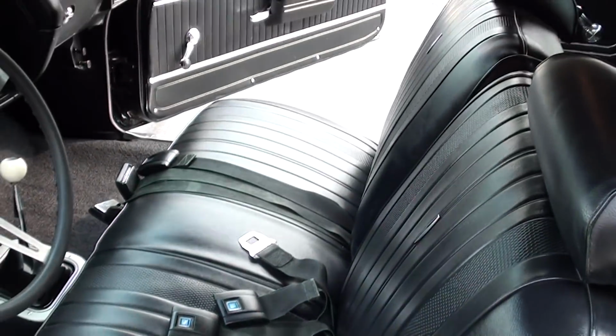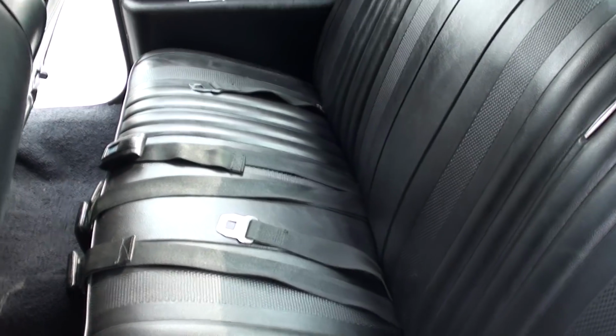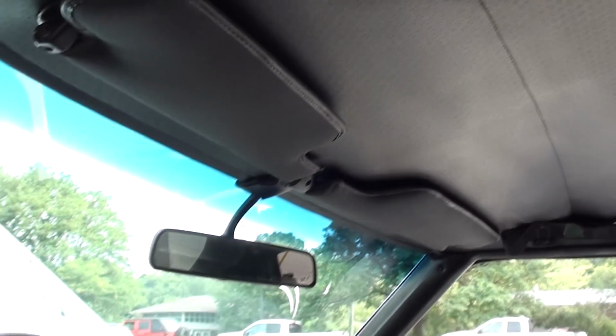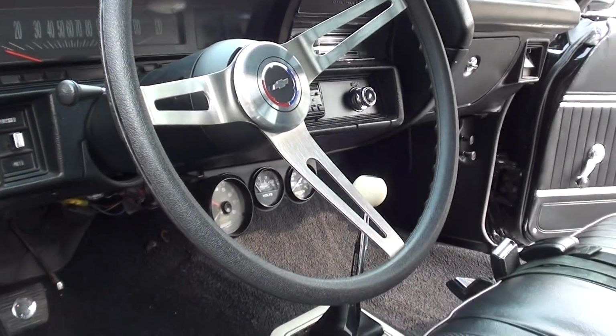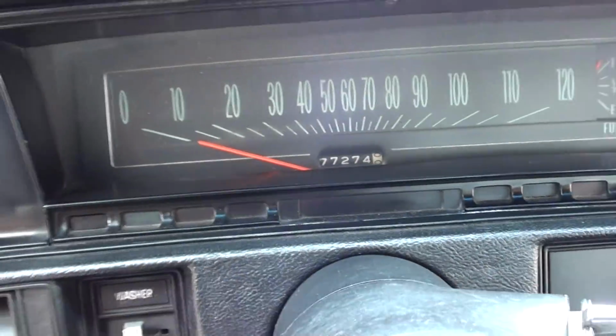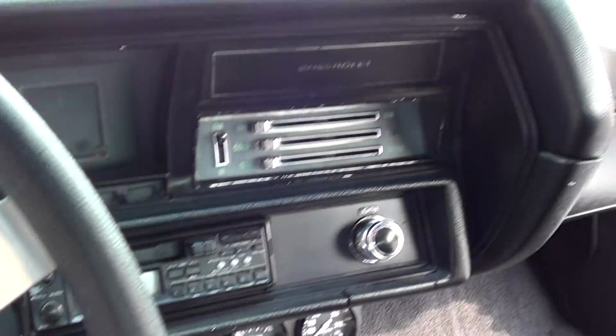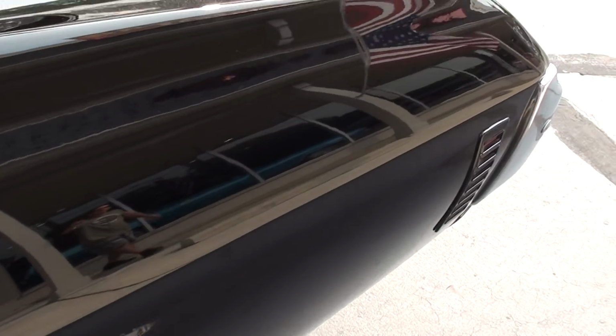It's got the factory bench seat. It's a Muncie 4-speed, which is cool. It's got the Hurst shifter, the sport steering wheel. Looks like it's got all the correct seat belts in it. Factory dash, showing 77,000 on the odometer. It's got an aftermarket tach and gauges underneath the dash, aftermarket radio. It's Flowmaster dual, isn't it? Flowmaster dual exhaust, 10-bolt rear end.